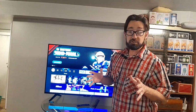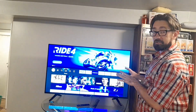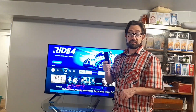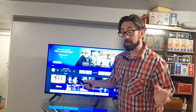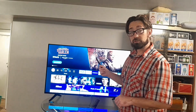Now, one of the best features about this TV is that it has Alexa, as you can see. It's voice activated, so if you have little ones like myself, you know that this remote goes missing a lot. So it's nice if you don't want to search the house for about 20 minutes or so, maybe never find it that night. It's good to have access to that voice control for sure.